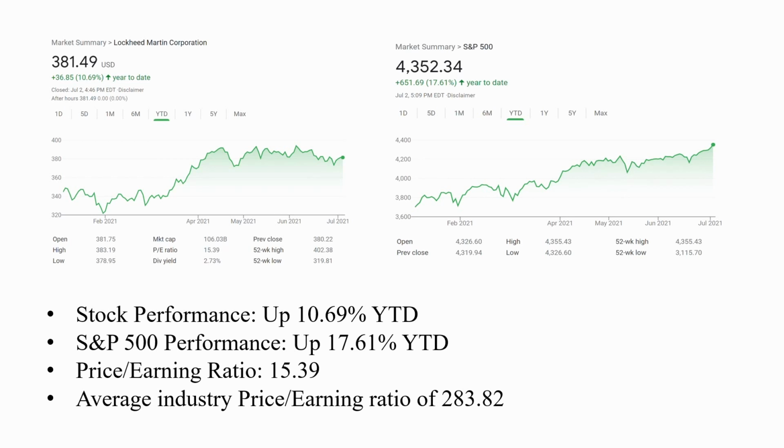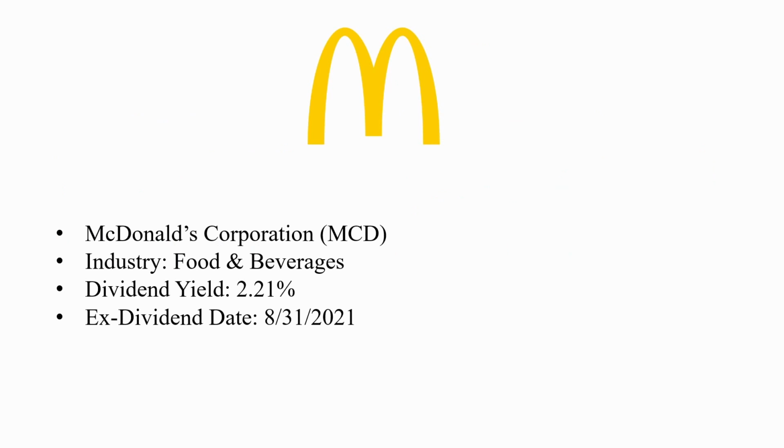Given the ongoing geopolitical tensions, I foresee more countries attempting to upgrade their air superiority through Lockheed Martin. Lockheed's price per earning ratio is 15.39, which is less than 5.5% of the average industry P/E ratio of 283.82. McDonald's, ticker symbol MCD, is my 7th pick.